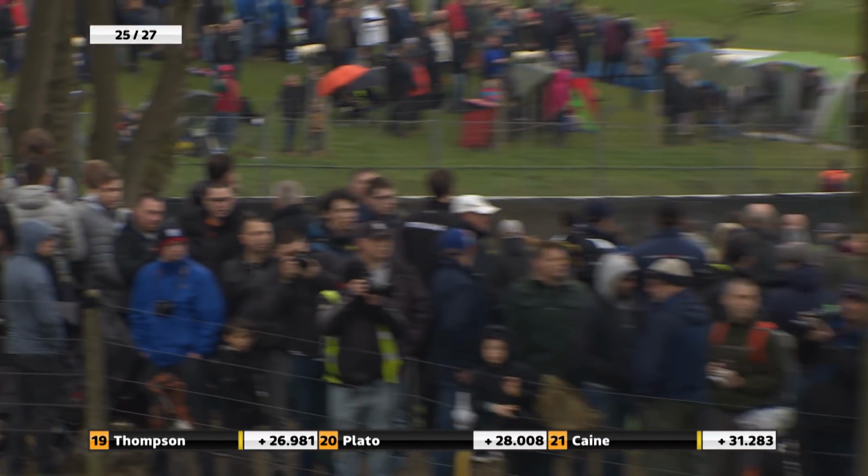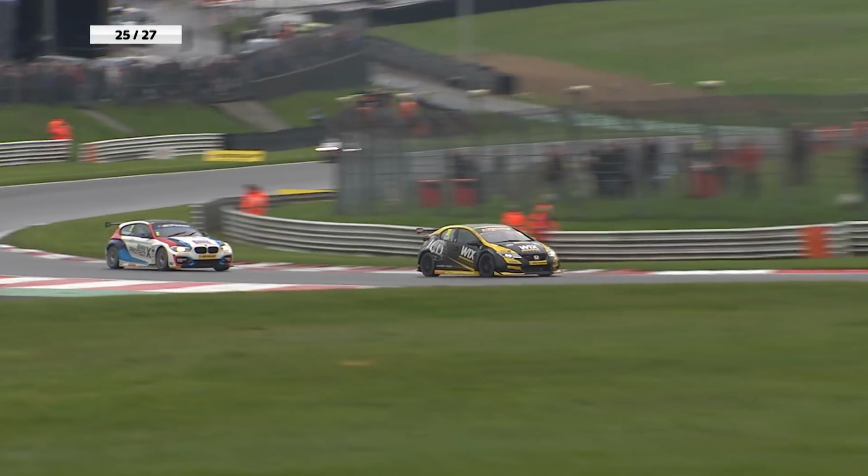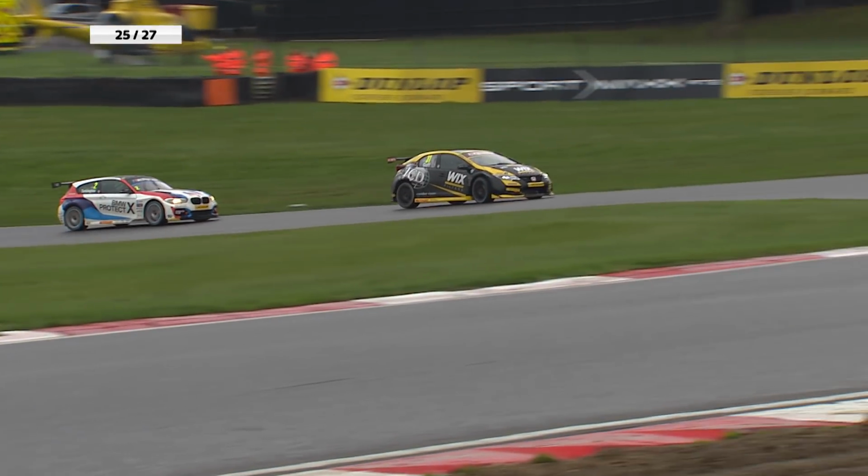Senna Proctor going slowly again. Remember, he had that incident early on. Turkington still there 2nd, Jordan 3rd, Ingram 4th. So decent progress has been made, has it not, from 9th on the grid.